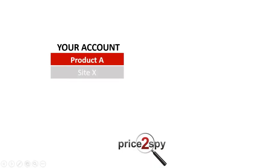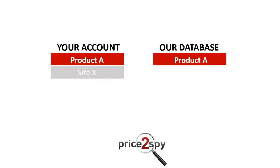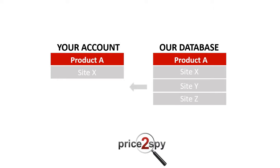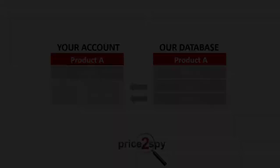It's pretty simple. If Price2Spy detects that you monitor product A on site X, while we already know that the same product is also listed on sites Y and Z, we will offer you to monitor URLs from Y and Z, and that is what we call matching suggestions.